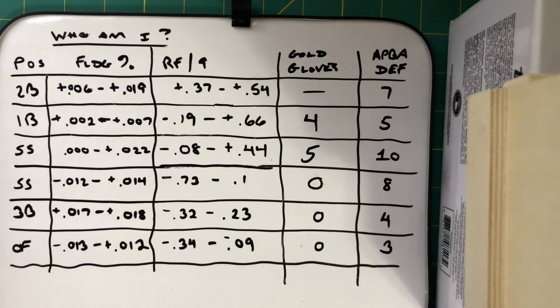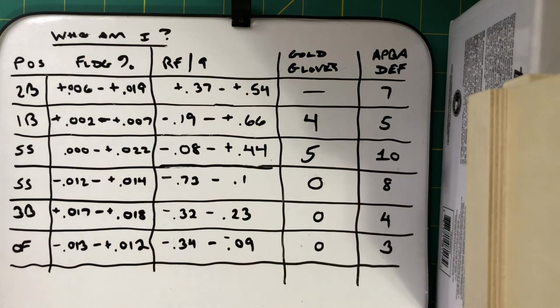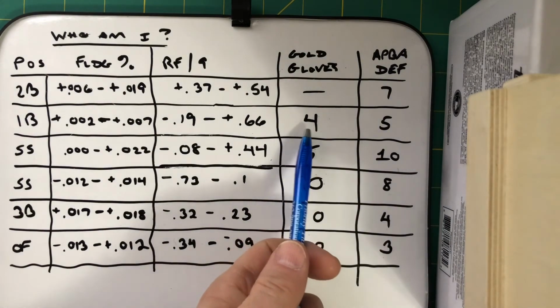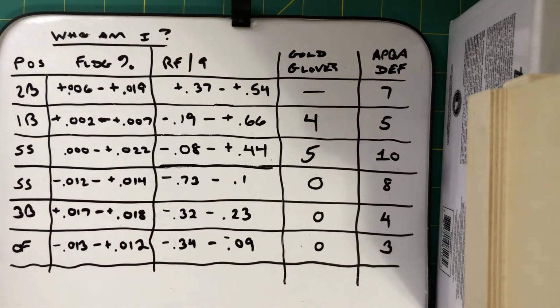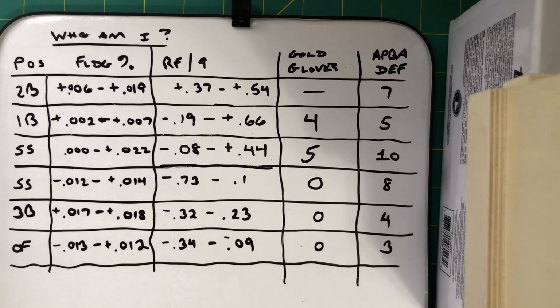The first player is a second baseman from the pre-Gold Glove era. His name is Nap Lajoie, or LaJoy, if you prefer. These are his numbers. This is his rating. The first baseman with 4 Gold Gloves and got a 5 from APBA for his defense with these stats is Mr. Clean himself, Popeye, if you will, Steve Garvey. The third player with these stats and 5 Gold Gloves and a 10 defensive rating from APBA is a much discussed Hall of Fame candidate, Omar Vizquel.